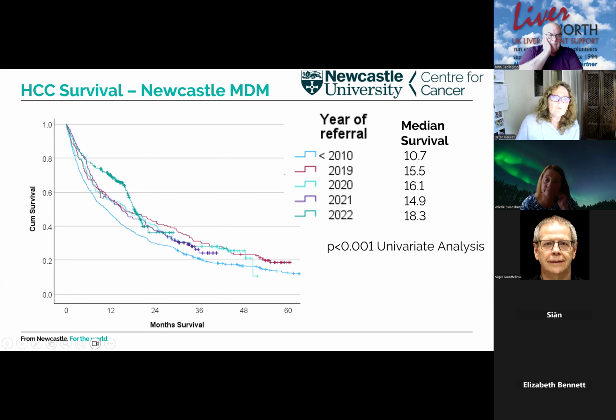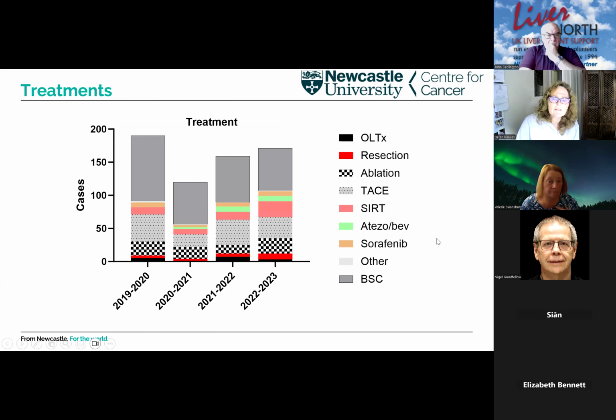But we've turned a corner. The purple line is 2021, but this green line here, that is 2022. And this big shift, this is the impact of selective internal radiotherapy and the new medical therapies for patients with advanced disease. And so this is good news overall. I think that things are changing for us.